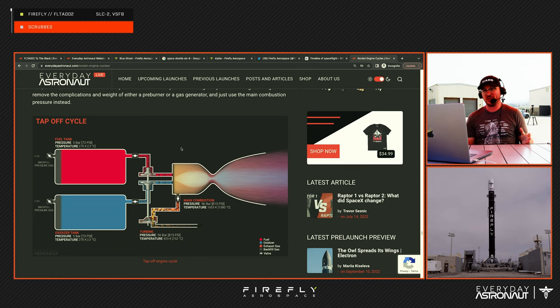I genuinely don't even know what the intellectual property is and how they developed it, but somehow they were able to lower the temperature between the main combustion chamber and the turbine without any additives, without having to make it more fuel-rich by adding an extra fuel injector or anything. So, yeah, that's pretty awesome. And it's a really simple, elegant solution. And I love that Firefly has been using this, because I've been waiting for a company to utilize the tap-off cycle.